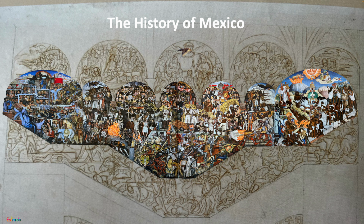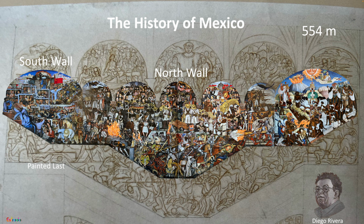The mural takes up 544 meters. It's divided into 3 large historical sections and painted on 3 separate walls within the awkward stairwell at the National Palace in Mexico City. The left side of the mural is painted on the south wall, the center is the north, and the west wall is the section farthest on the right.